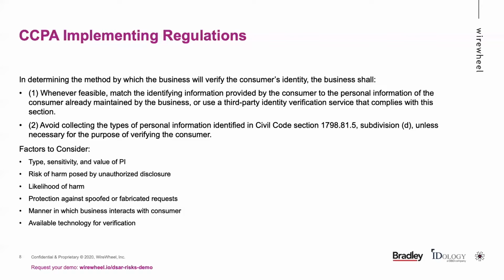The manner in which the business interacts with the consumer. So if you always interact with your consumers by phone, that's one of the main ways that you interact, and you get an email from someone making that request, think about whether or not that individual would have normally called the number versus an email. And then what kind of technology is available for verification itself. Next slide.